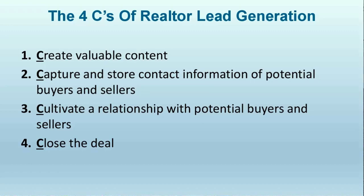Okay. So you promote this information on Facebook. You promote this information in a blog. Okay. You promote this information through email. Okay. They come to your website and they want to consume that information. And when they get to your website, what you want to do is that second C. You want to capture and store their information. Okay. Meaning their name and email. You want to capture their name and email in exchange for receiving that valuable content.